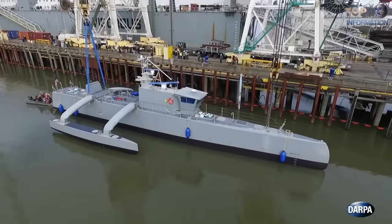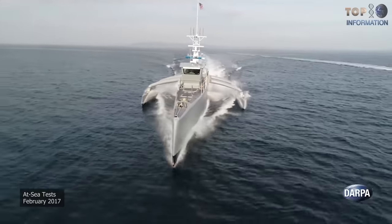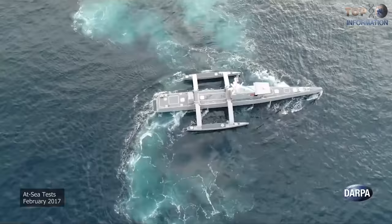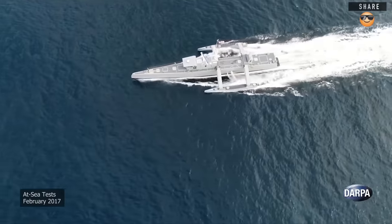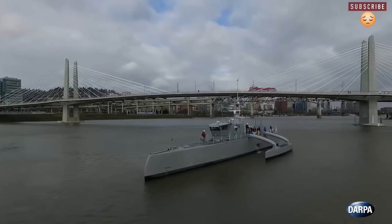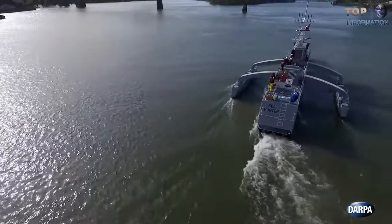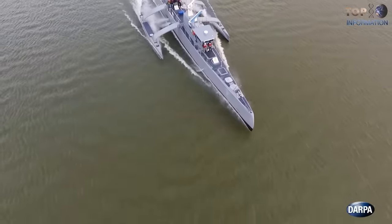Meet Sea Hunter, developed by the defense agency DARPA in collaboration with Vigor Industries in 2016. The Sea Hunter is an autonomous unmanned surface vehicle, which means it does not put lives at risk. It's built for anti-submarine warfare and can detect submarines at a distance of up to 18 kilometers. The Sea Hunter is a 40-meter-long trimaran powered by two diesel engines, due to which it can achieve its maximum speed of 31 miles per hour or 50 kilometers an hour.